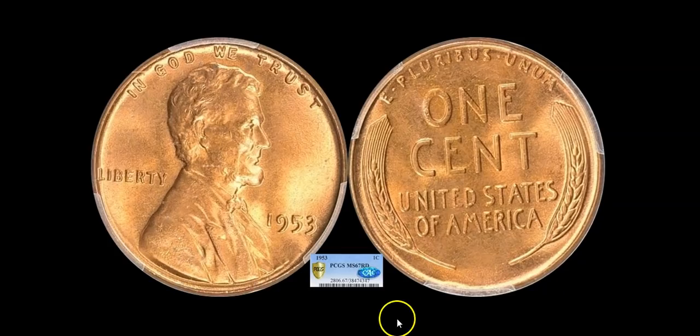All right. So the next one that we have here that's sold on GC is going to be a 1953 Lincoln Wheat Cent. This one is a PCGS Mint State 67 red. It is also CAC certified. Okay, that's a secondary authentication company. Okay, they kind of audit the grading companies to ensure that it is indeed the grade as stated on the label. This one is also a gold shield, so this person paid a little bit extra money for the extra amount of service associated with that. But as you can see, PCGS Mint State 67 red. This one sold for $3,027.38. All right, that's a lot of money.